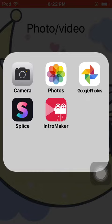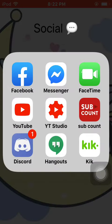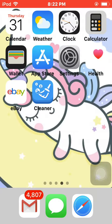Camera, Photos, Google Photos, Spice, and Intro Maker. Facebook, Facebook Messenger, FaceTime, YouTube, YouTube Studios, Subcount, Discord, Hangouts, Kick. Contacts, Find iPhone, and stuff I don't really use: Calendar, Weather, Calculator, Wallet, App Store, Settings, Health, eBay, and Cleaner.